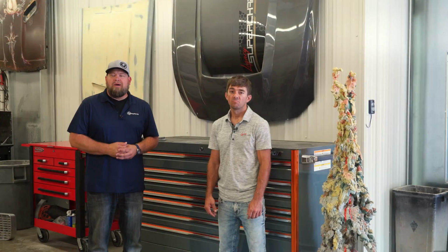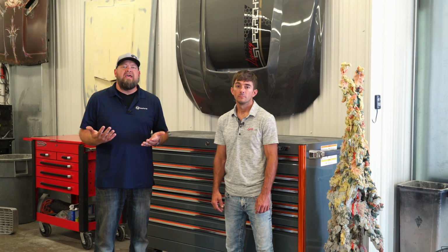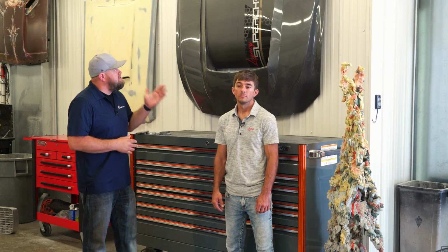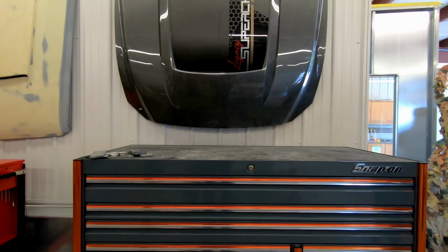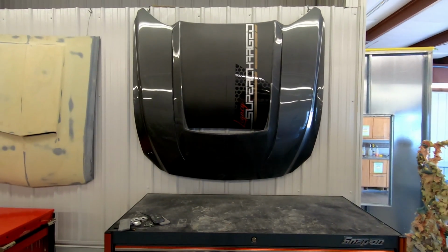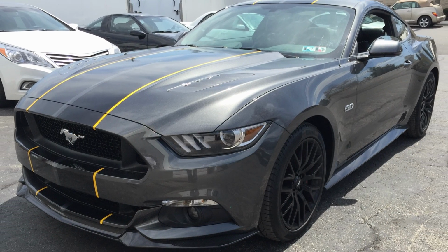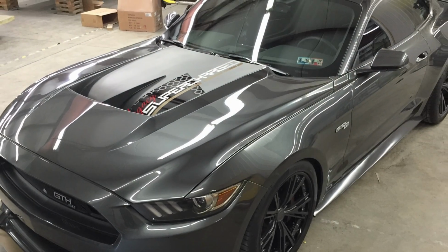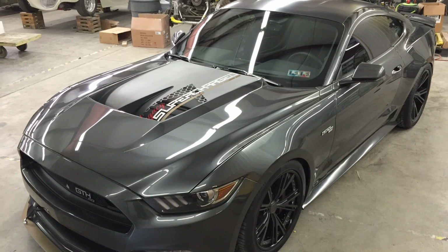So we're back here in the body shop, and there's a lot of cars back here we can't show you because they have contracts for different shows to be debuted. One of the cool things back here, though, is this hood. Now tell us about this. This was for a 2015 Mustang you guys built right when these cars came out. Yeah, the guy wanted something unique, so we built a GTLM-looking hood. It's all carbon fiber. We've made about half a dozen of them, and we built it specifically for a car that we call the GTH50.